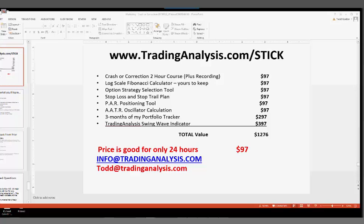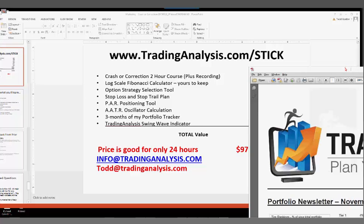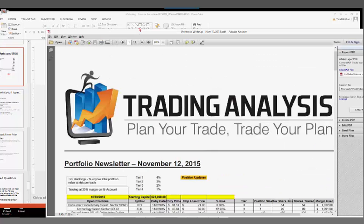Perfect. So yeah, we did just go into the Russell, and the Russell, the small caps have been much weaker than the Nasdaq and the S&P, and in the last couple of days, you're starting to see the small caps start to take hold on the downside. So I'll go ahead and show you the trade we just put on. And this is the portfolio.